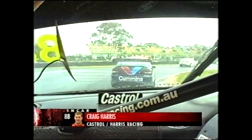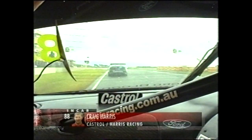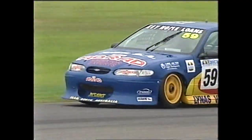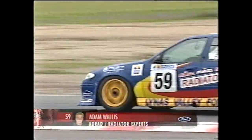Well, Paul Dumbrell is pretty adamant that Simon Wills is at fault there, so I just wonder if the officials are going to look even more closely at that incident. But just doing the numbers here, I don't know if Paul actually realises he is still mathematically in with a chance of winning the title, but it's going to be awfully hard off the back of the grid in the next race. Yeah, that's the big factor, isn't it? He's got to start from the back.